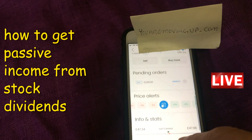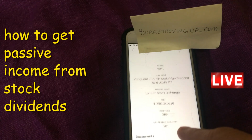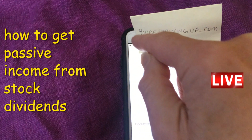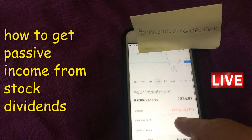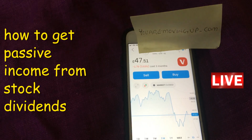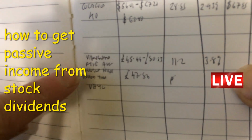So that is as much as I've got here, and that tells me the history, instrument details. It just tells you where it's traded. There's key information documents. But I've done my research on the company, on the ETF. You've got Vanguard's website that gives details and tells you the yield for the dividend payouts. The dividends are paid out every 3 months, and the last dividend payout was 3.8%.